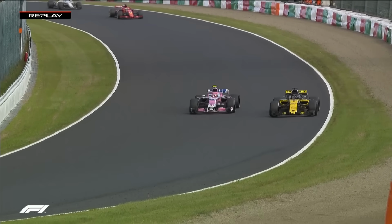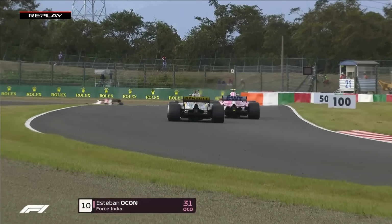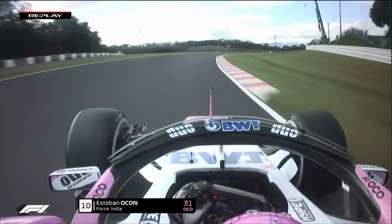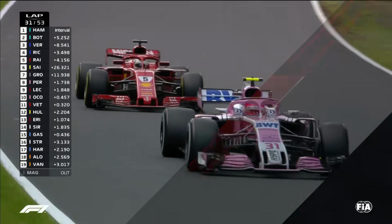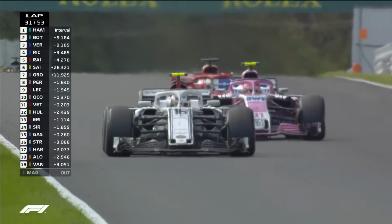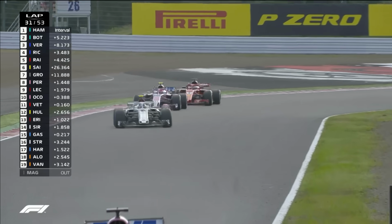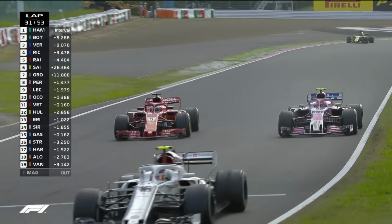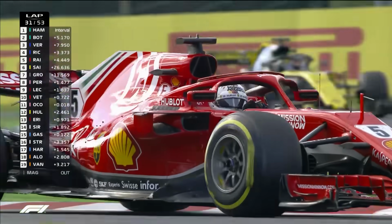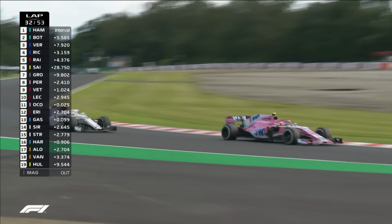Esteban Ocon, meanwhile, on Nico Hulkenberg, going through Spoon Curve, and that's a nice job, well done from the Frenchman, who moves back up into the points once again. It's a great midfield scrap today, and Sebastian Vettel's now joining in on it as well. Leclerc, Ocon, Vettel going into 130R. Still Leclerc, Ocon, Vettel. Now is it going to be Leclerc, Vettel, Ocon? Yes, it is. Down the inside of the chicane, Sebastian Vettel muscles his way past, and he's now up into the points. And Esteban Ocon on the outside of Charles Leclerc.